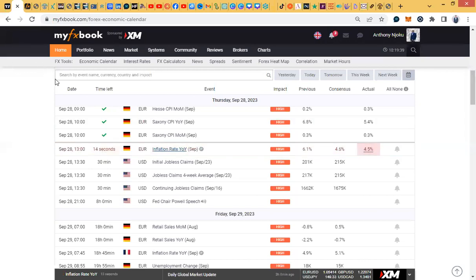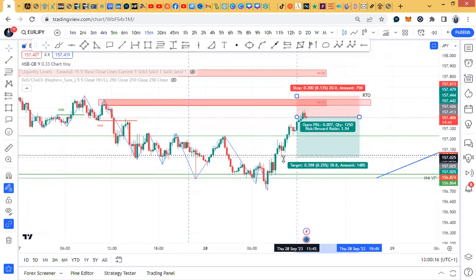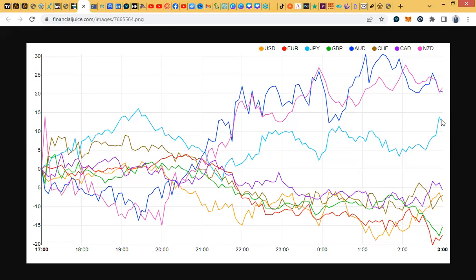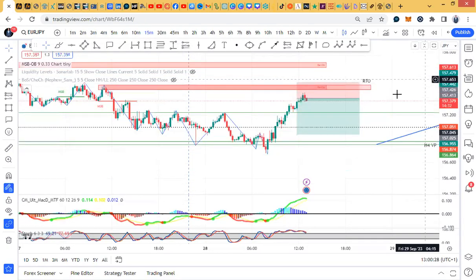17 seconds. It is lower. It is lower. So sell Euro JPY. You can sell Euro JPY because JPY is one of the strong currencies for the day, followed by NZD, followed by AUD. So I had the intention to only analyze strong currencies.